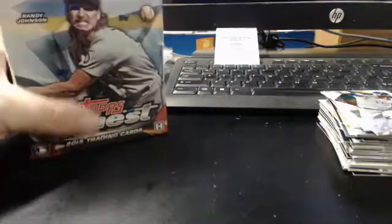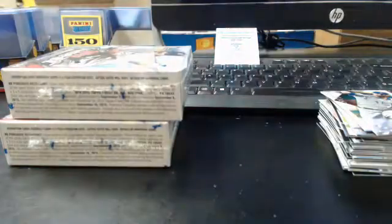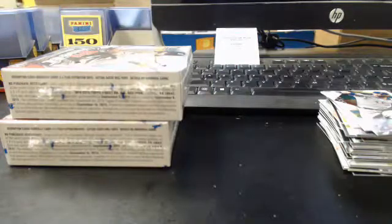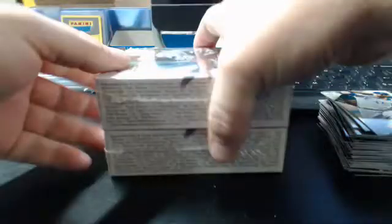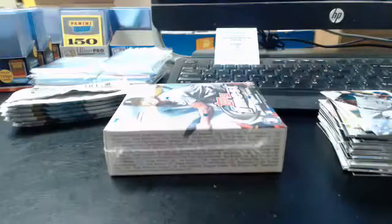Okay, let's go ahead and break into box 6. I'm just making a big mess. Oh, and that Glavine, that was a case hit. I believe there was only one veteran auto per case. So you snagged it, my friend.